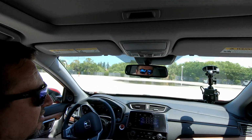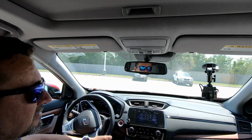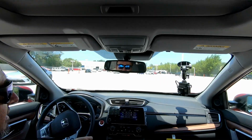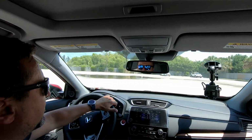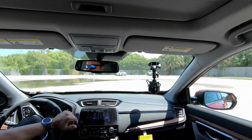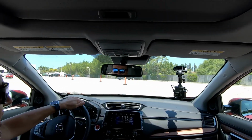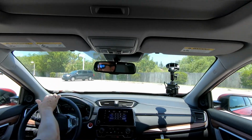Actually, the combustion engine is running, but this vehicle turns on a dime, basically. Very nice, very tight turning. There's no question this is very good maneuverability out of this size vehicle.